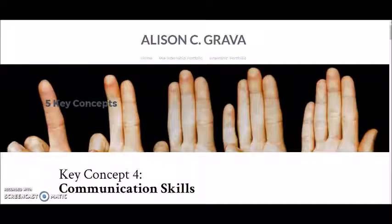While I met all 18 key concepts throughout my matriculation in the Educational Technology and Leadership Master's program, I felt that my internship highlighted 5 key concepts. Key concept 4 for communication skills, key concept 6 for equity, key concept 8 for models and theories of change, key concept 11 for staff development, and key concept 18 for educational resources.